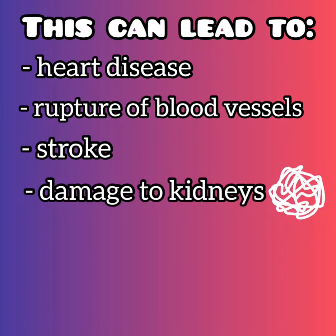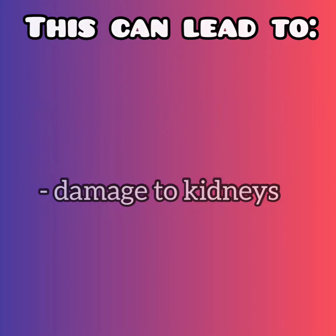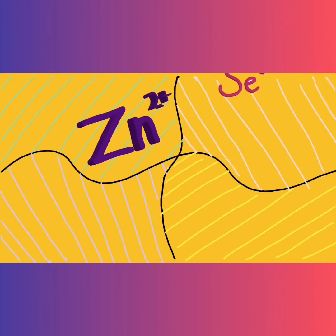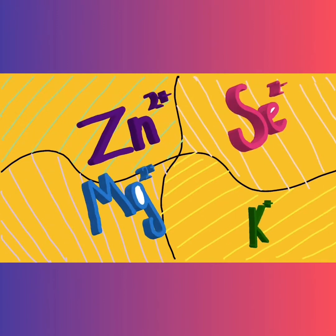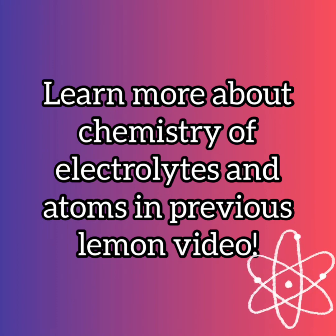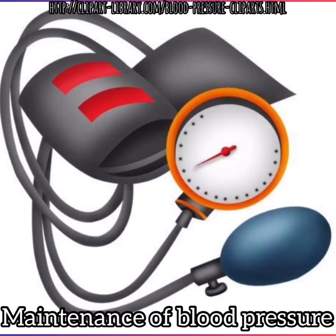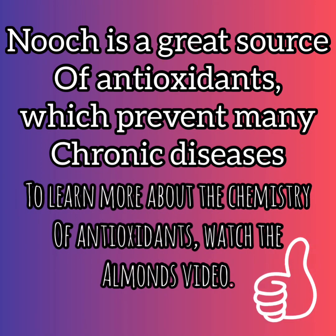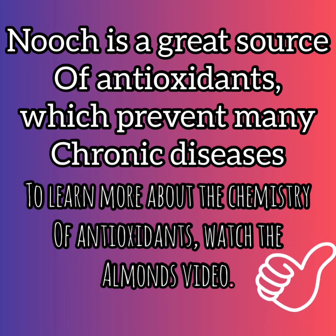Furthermore, usage of nutritional yeast instead of cheese will definitely lower calorie intake and may be useful for cheese lovers trying to lose weight. Nooch also includes essential electrolytes like zinc, selenium, magnesium, and potassium. Again, more about the importance and chemistry of electrolytes and a quick lesson about atoms in the lemon video. But to sum up, electrolytes are needed for the body's electrical impulses, regulation of blood pressure, and the functioning of enzymes. Nooch is also full of antioxidants, which prevent many chronic diseases.